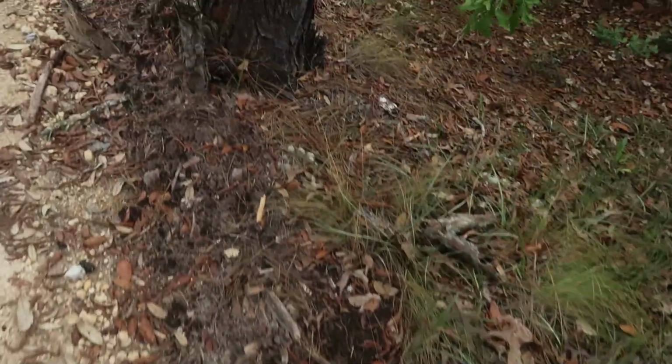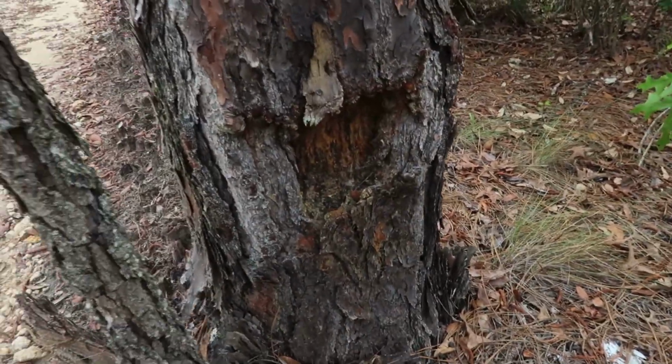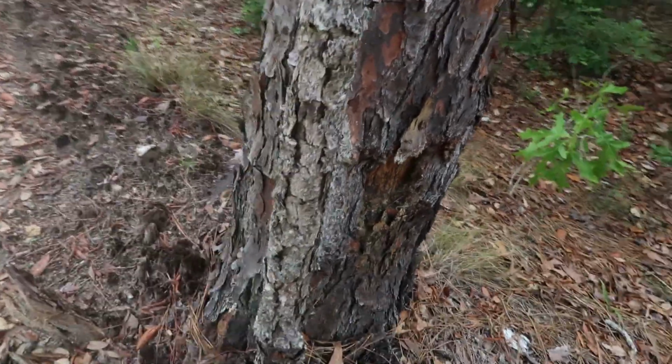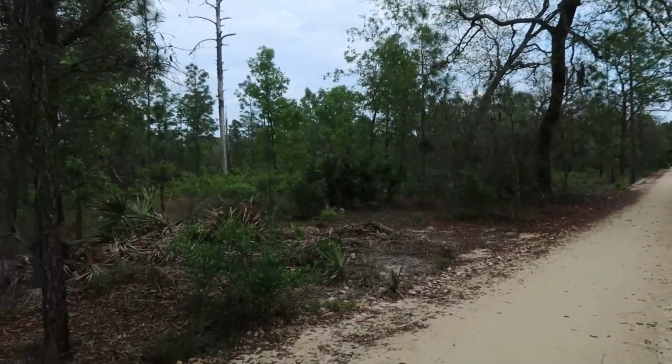It's interesting. Remember the thing we saw earlier? Basically, the bark is completely removed from this one, in that one spot. Just interesting to me.